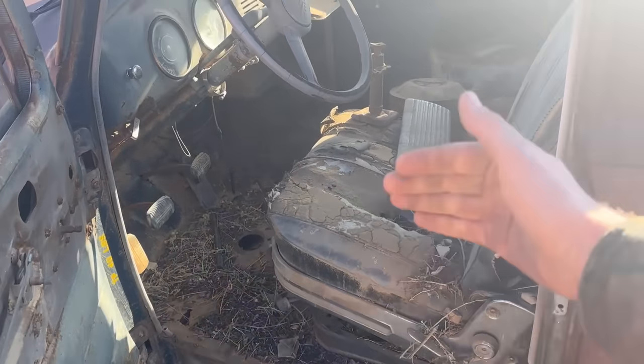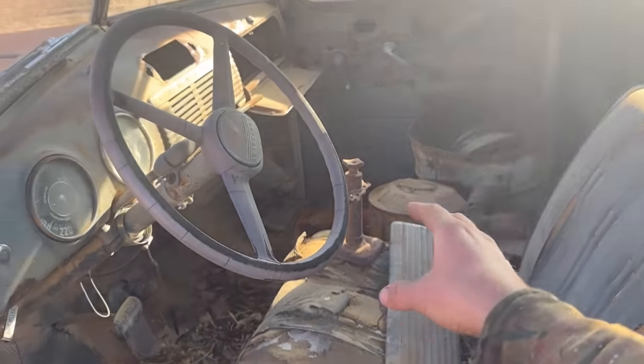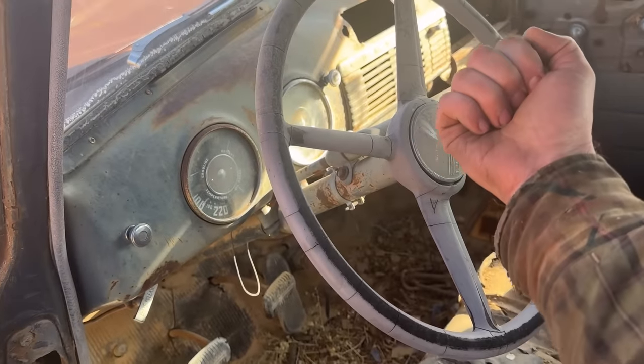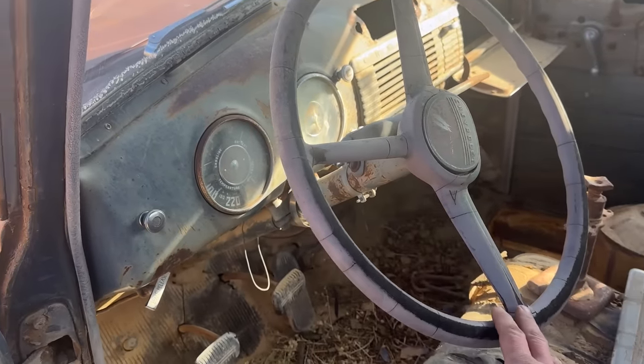So like I said, they put a half seat in here, like a bucket seat, because they were using this for storage and stuff, hauling stuff around the ranch. But look how complete it is in here. So it's a three on the tree. Some of them came with a four speed. This one came with a three speed. Still got its horn button. Still got most of the steering wheel left.